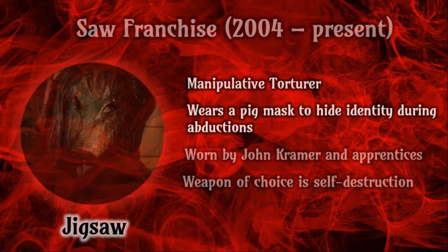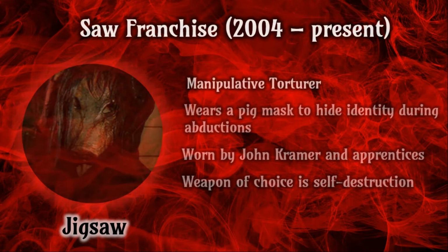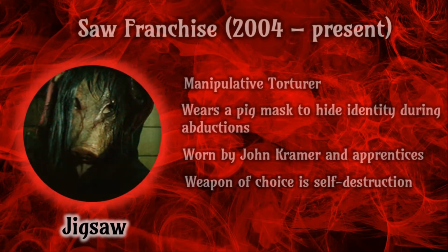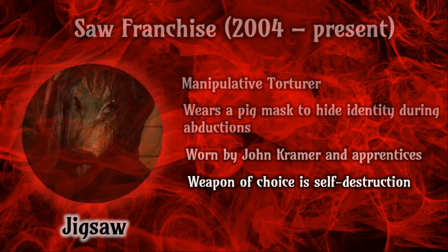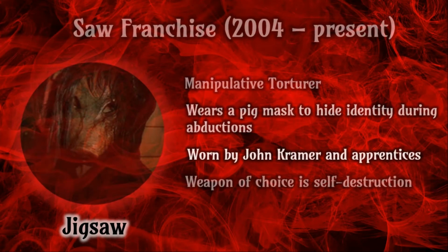So it has two main functions. One is to hide the identity of the person wearing it who is committing the abductions, and the other is to instill fear in the victims. They should know at this moment something very bad is about to happen. Do not think you are safe, because you are not.